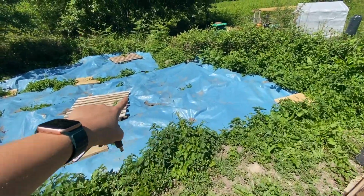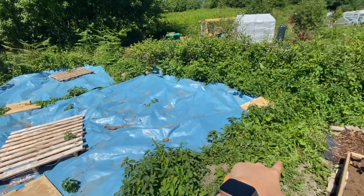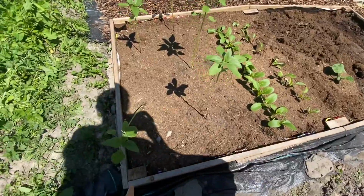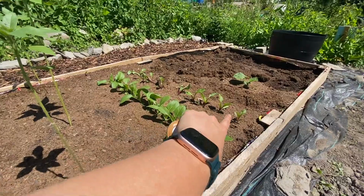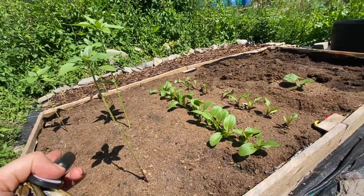Obviously being exposed, all the little weeds have come back up and it's just taken off. I think the blue is helping a little bit, but you can see where there isn't any covering, it's just shooting right back up. All my plants look really healthy. This sunflower's having a moment. The pak choi and the beetroot, I'm going to try and bring these with me. If I can't, I can't, it's not a problem.